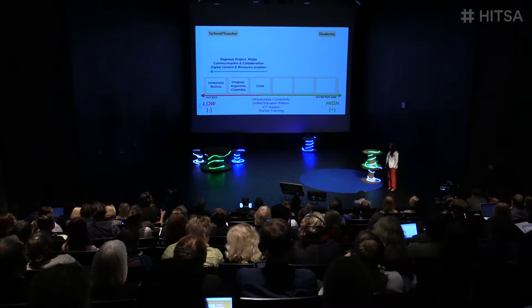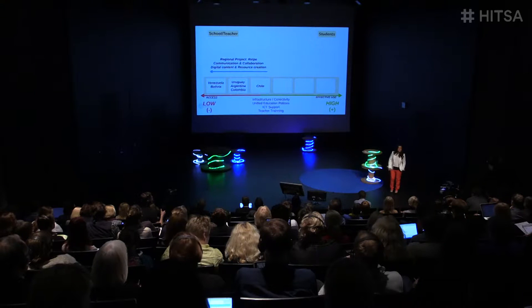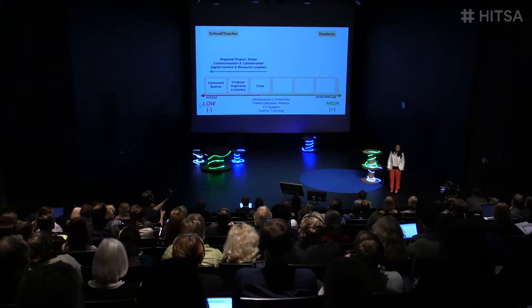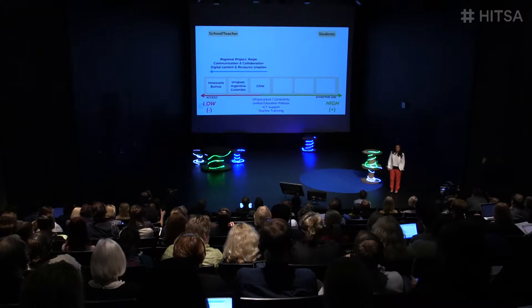South America is the region that is working a lot to implement ICT in the classroom. But they have some problems. One of them is that connectivity is the big challenge of the region. Second, they need to focus on teacher training. And the other is they don't have good evaluation systems.